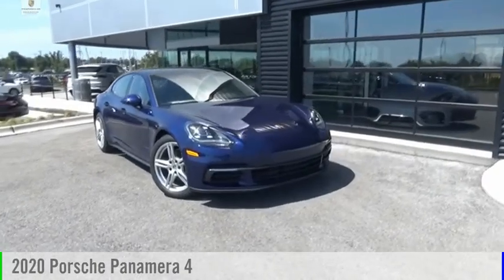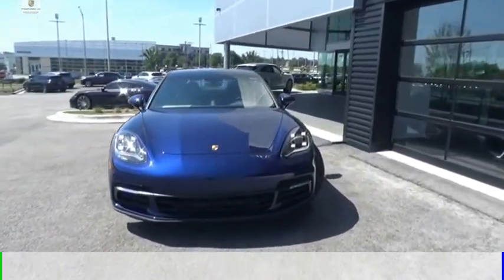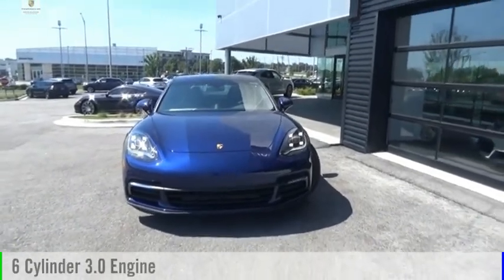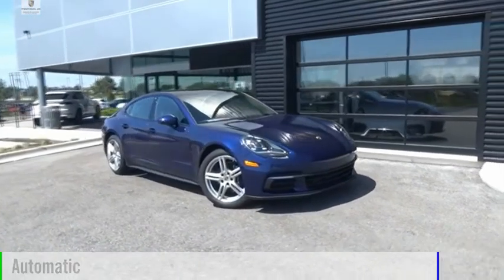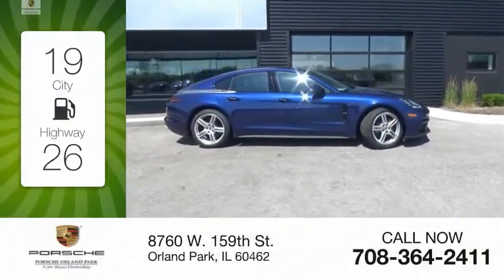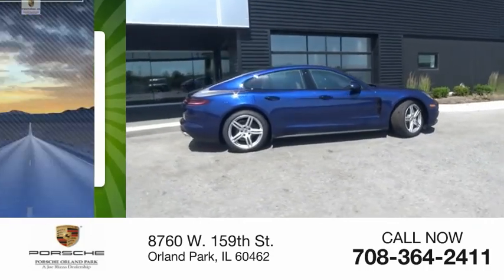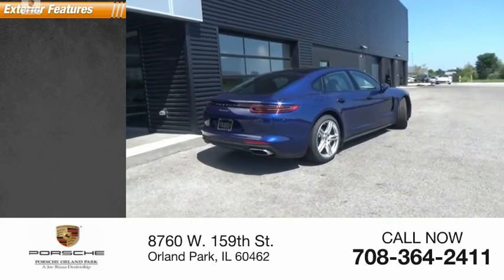You are going to love the 2020 Panamera. This vehicle is powered by an all-wheel drive, six-cylinder, 3.0-liter engine, and comes with an automatic transmission. Great fuel efficiency saves you money by requiring fewer trips to the gas station. This vehicle has less than 100 miles. Here are some of this vehicle's great options.